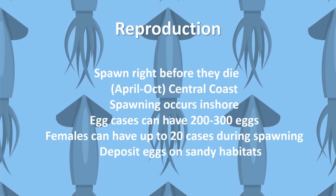Similar to cephalopods, squid spawn just before they are about to die. Basically, they live to reproduce. This is why market squid can replace their entire population semi-annually, making them a very self-sustaining fishery despite increased fishing pressures that may happen. This spawning occurs April through October here on the Central Coast. Since the spawning occurs inshore, you will see many boats out in the bay fishing for squid.